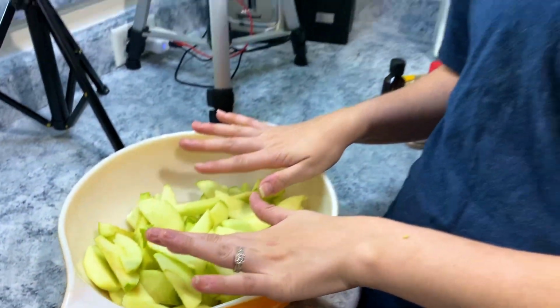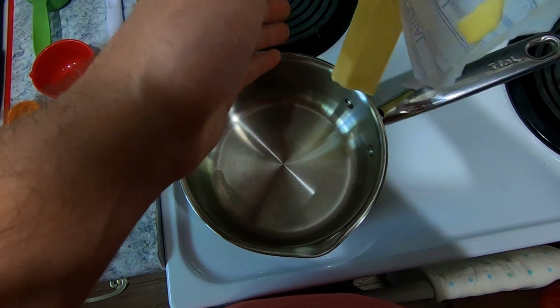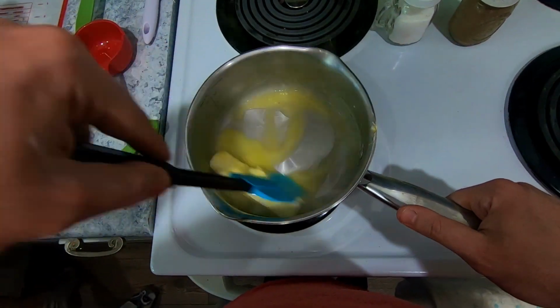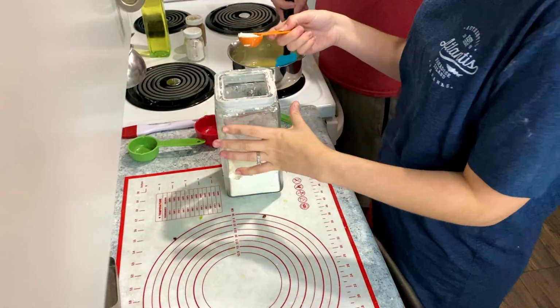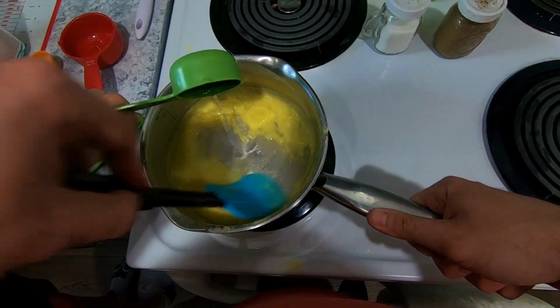So while this is sitting here, we're gonna make, or Adam's gonna mix together the sauce. We'll see how it goes. We're gonna take the butter and put it in the pan. You have to let that melt. Okay, since the butter's kind of melted and Adam's mixing technically everything together, I'm gonna go ahead and add the other ingredient. So now we're adding water.